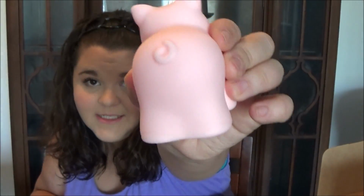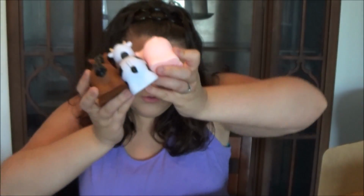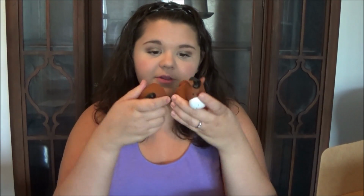Oh, look at the little pig's tail. They all have tails. All of them have tails. I'll show you guys the back view. These are super cute. I don't know exactly what they are made out of for sure, but they are some kind of plastic. They feel almost like those soft rubber blocks that you buy for babies, and they have that scent. It's not a bad scent. They just smell like some new plastic toy, you know. But they are very cute.